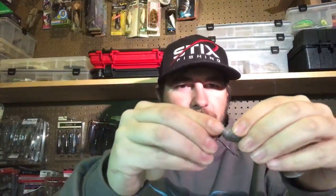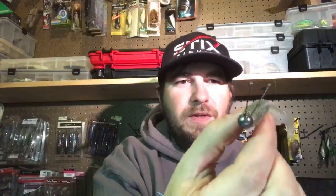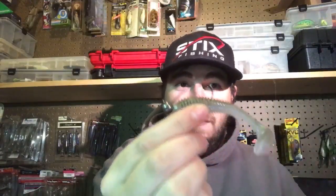So I've got my little owner ball head on here. So I'll put this one on. This is a Kitech 3.3. This is a fish catching machine. So now I've got this little ball head, and it's weedless. Perfect.